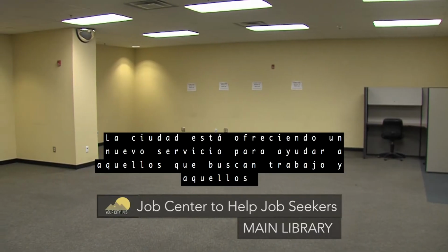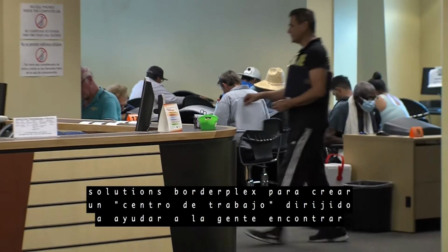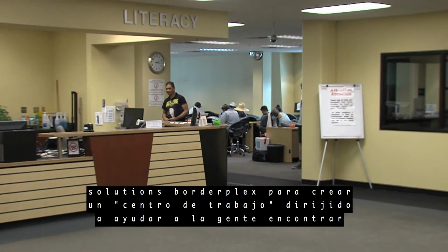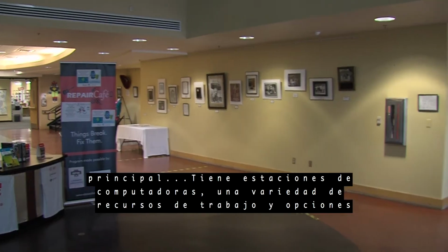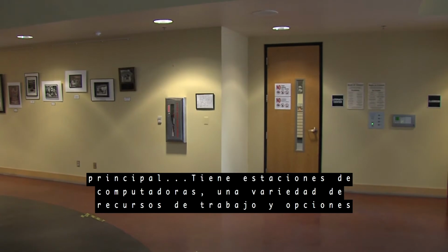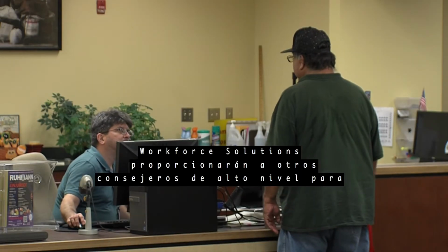A new city service is helping job seekers and those who want to improve their career. The library has teamed up with Workforce Solutions Borderplex to create a job center aimed at helping people find employment or improve their skills. It's in the library workplace area of the main library downtown. It has computer stations and a variety of job resources, as well as training options.